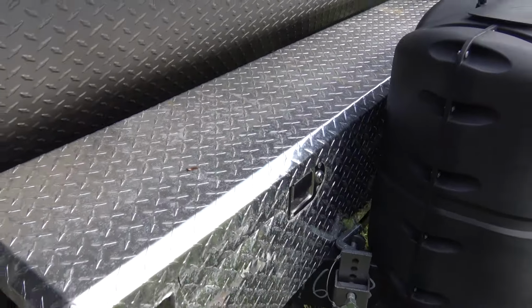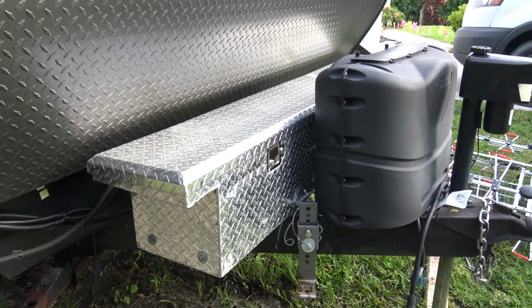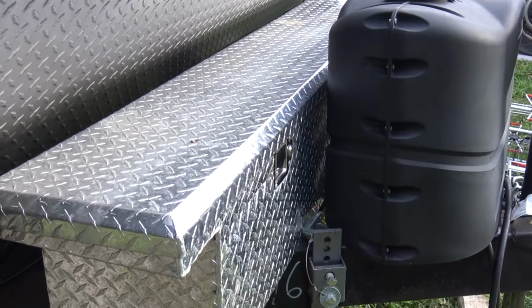Now, for those who are saying the tongue weight's too much, well, I'm adding, I don't know how many hundreds of pounds. Yeah, see, these are coming off here too. I've got to get those up there. So we might use some screw brackets on there. That's what I might do. So I mounted this on, okay, and this is what it looks like. I did all this myself.